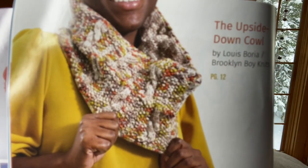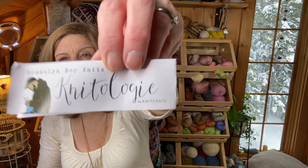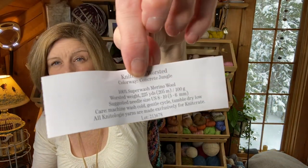The project for this month's box was a really pretty cowl that I wanted to make called the Upside Down Cowl. And it's really beautiful. It has a lot of texture, a lot of playing around with the color. And I just think it looks amazing. This was the ball band. This yarn is from Brooklyn Boy Knits, and it's a worsted. The colorway is Concrete Jungle on this one.